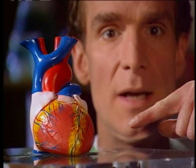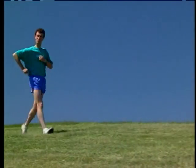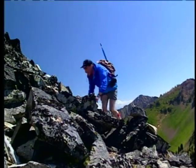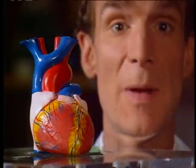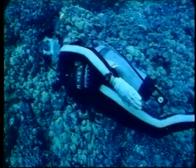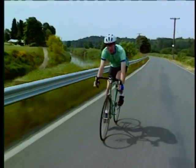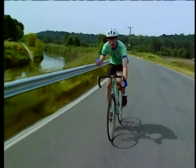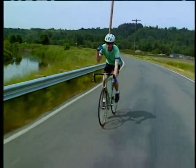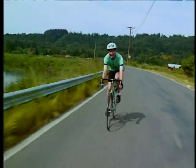Your heart's a muscle, and like any muscle, you can make it stronger by exercising. So, try walking, running, jumping, hiking, diving, leaping, swimming, or riding a bike. Right now, my heart is beating about twice as fast as it does when I'm resting. And it's squeezing about 7 times as much blood all around my body. Down to my bike riding legs, back to my heart, to my lungs, and then back all over my body. Even up to my brain. It's a bike riding, heart pumping party.